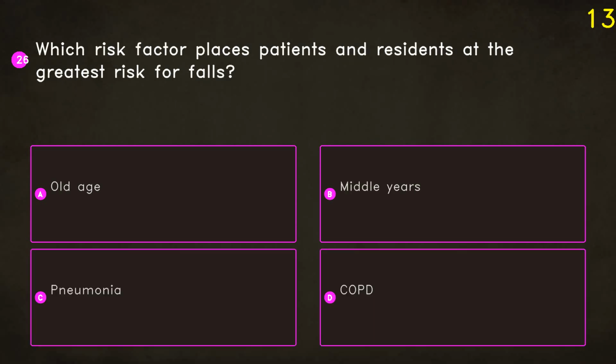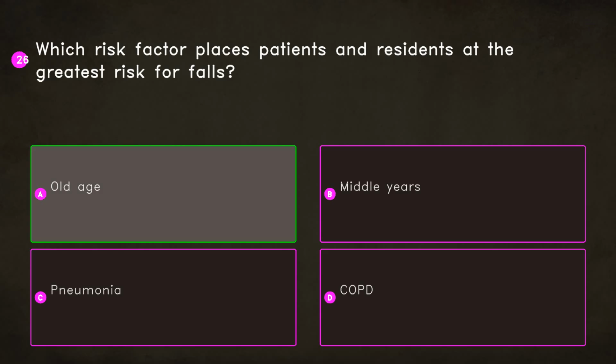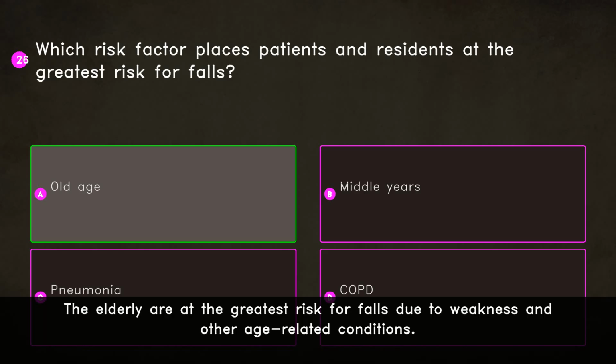Question 26. Which risk factor places patients and residents at the greatest risk for falls? A. Old age. B. Middle years. C. Pneumonia. D. COPD. The correct answer is old age. The elderly are at the greatest risk for falls due to weakness and other age-related conditions.